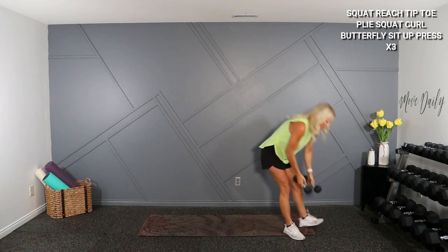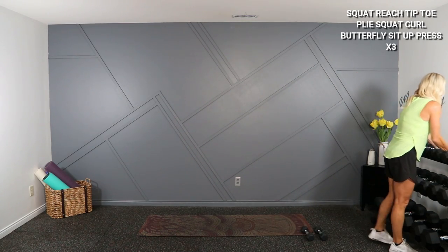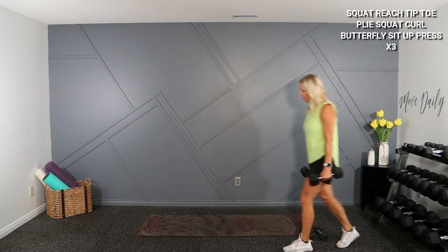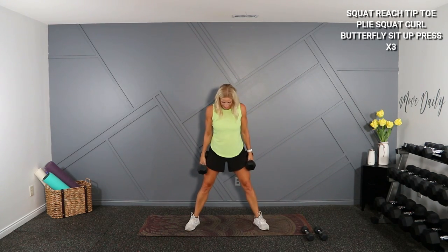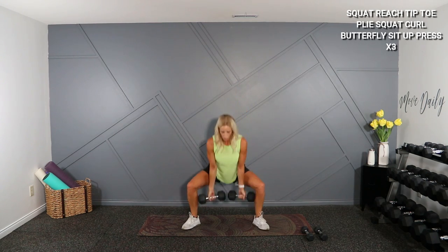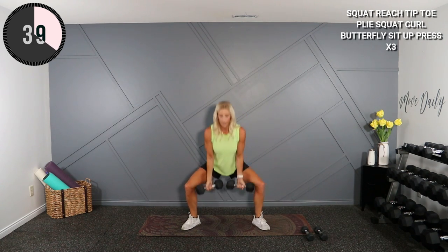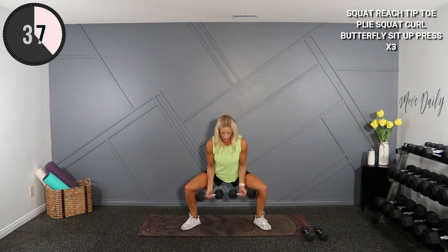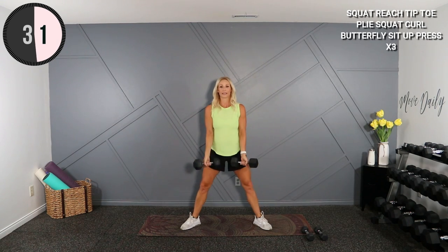Okay, I'm gonna grab my 12s for your sumo squat. Palms up, bicep curl. All right, we're gonna curl at the bottom, wide stance, shoulders back, and drop, curl, and up, drop, curl. Good. If you need to turn that into a plie, feel free. My toes are kinda out just to give more space down there.